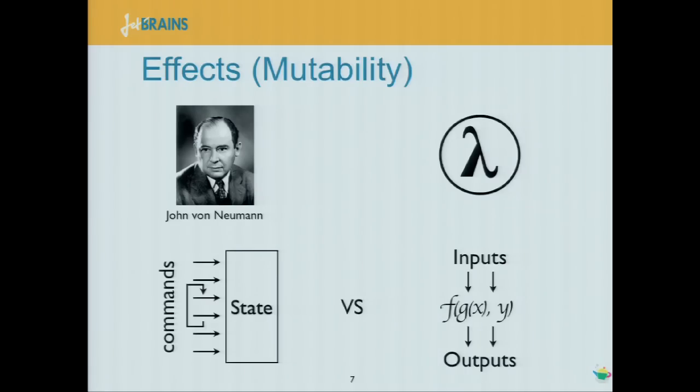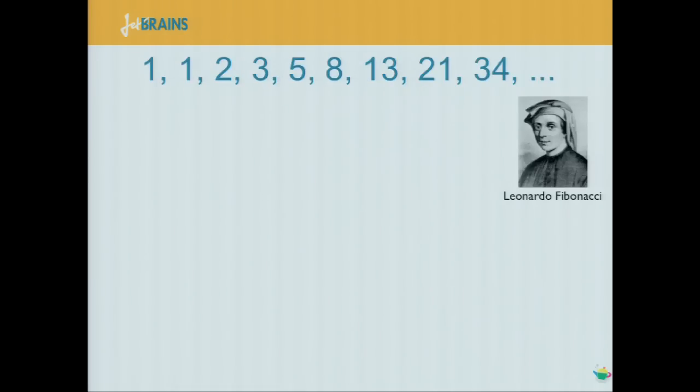OK, let's have a look at what price this comes at. I have a sequence of numbers for you. 1, 1, 2, 3, 5, so on and so forth. What is that? It's written there. It's Fibonacci numbers. So Fibonacci numbers is just a prominent example for a school task.